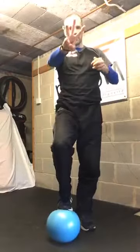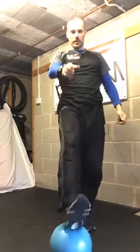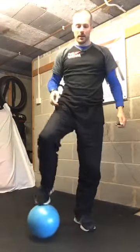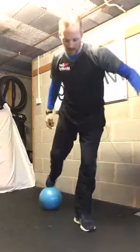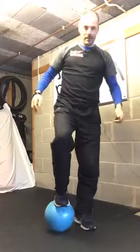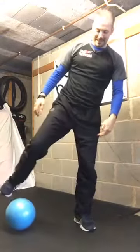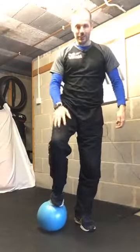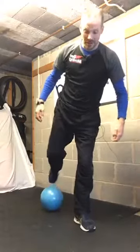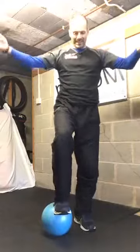25 seconds, 3, 2, 1, left leg, away it goes. So I'm going for 12 and back, 3 o'clock and back, 6 o'clock and back, and repeat. So my centre of gravity is moving around. This leg has to work hard to balance myself. This foot has to do really good fine control to control the ball. There we go. Simple as that.